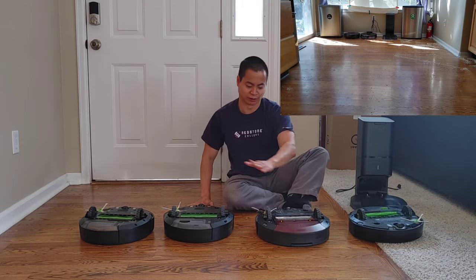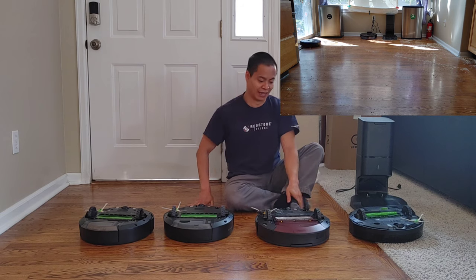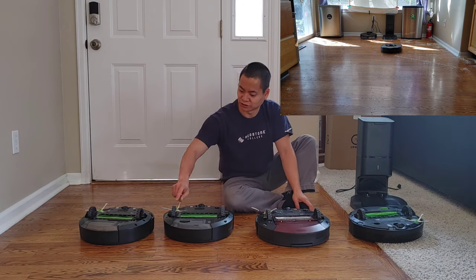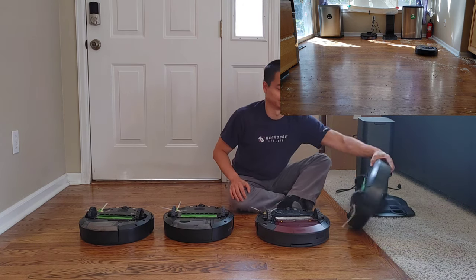One downside or one difference is this has grid brush rolls. I believe this is the older design, but for the most part, it's the same, and everything else is almost the same. One thing you do notice is the self-emptying port on the i3 Plus and on the i8 Plus.